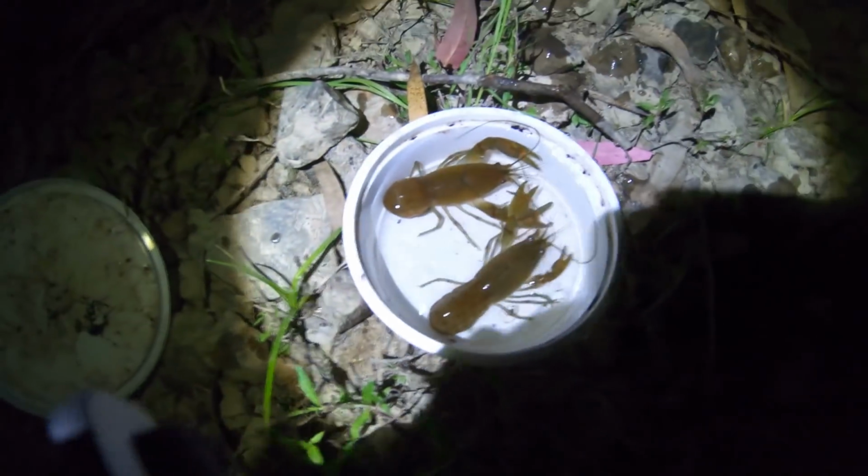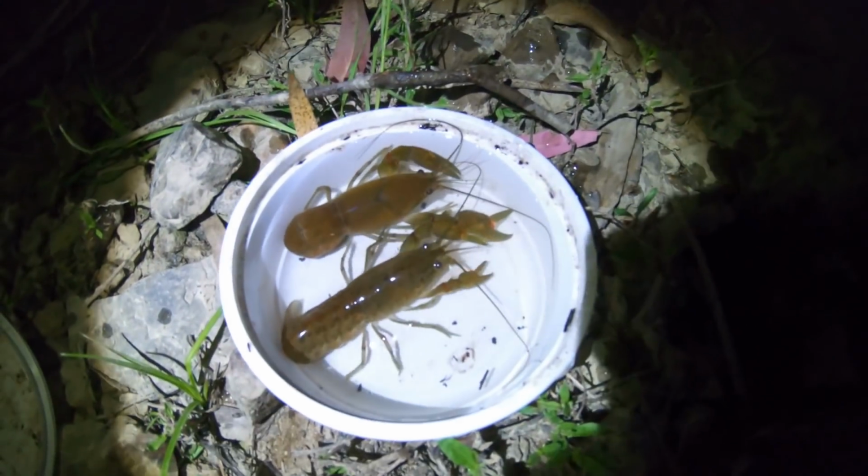And what about the last one? There definitely was 4 in there. Here it is. This one's got freckles. He'll do as well. Right, so there we go. Two yabbies for Satan.